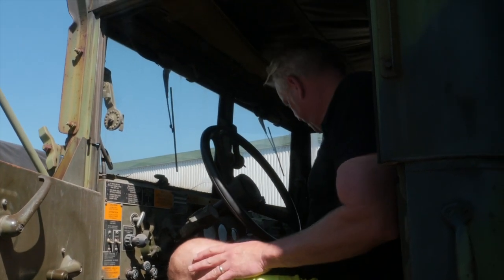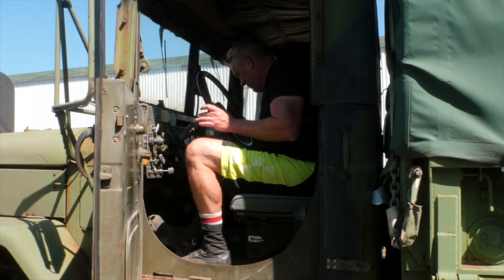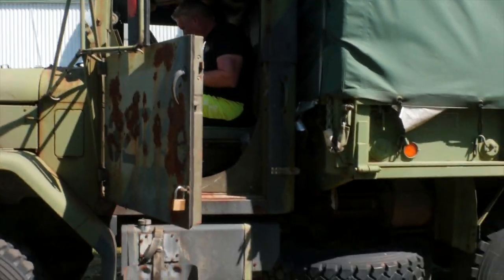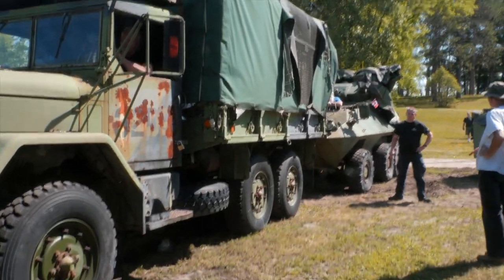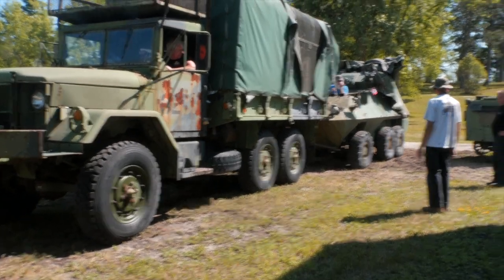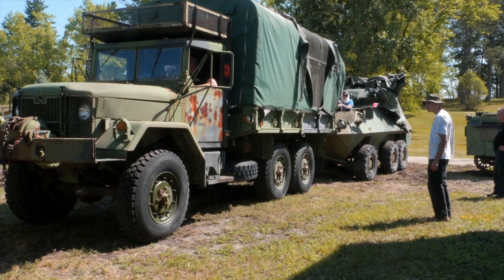No park brake then? Yeah. Sure it's in neutral? I think it is. Neutral transmission? Yep. That's neutral anyway. He's going to want to load up on you probably. Well, what I would say is just go straight. All right. Yeah. Straight down.